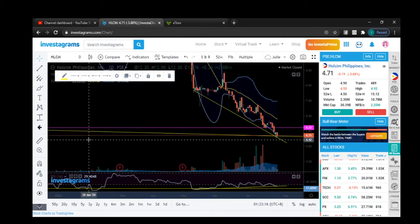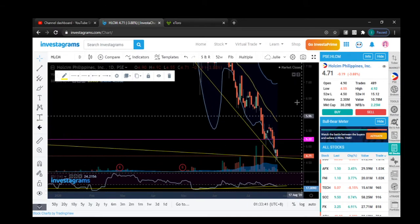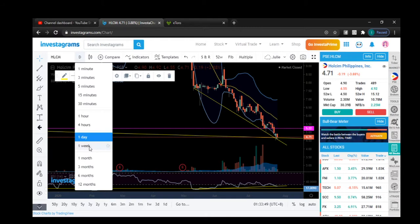But you can probably take advantage of slight bounces. But the fact that I don't see any bullish action on a weekly chart, this could be a temporary thing, could be one day or two days worth of bounce, and we might see some more declines. So I'd say really closely monitor HLCM. I'm 50-50 on this. In the meantime, I'd like to plot the nearest support.